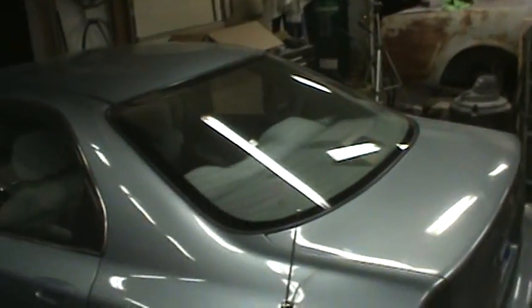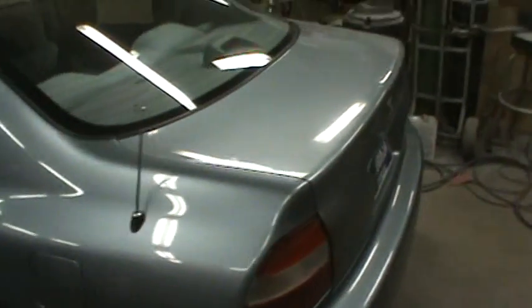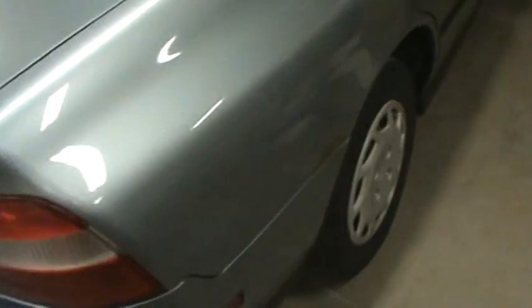Hey guys, it's Wednesday, the 27th, and I've got this little Honda. It's evening, about 10 to 11, so it's probably going to be one of those late nights. It's supposed to be really hot here in central Indiana tomorrow, but weird weather we're having. And I thought I'd pull this Honda in and do the body work on it and get it in primer.